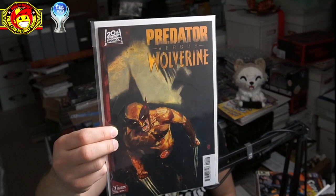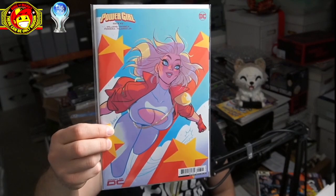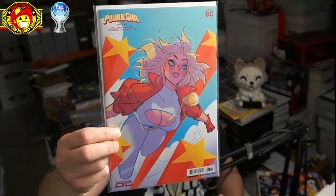Next up, we have an Alex Maleev Predator vs. Wolverine 1 in 25. I believe the 1 in 50 or the 1 in 75 is also the same cover, but the Virgin. Babs Tarr, Power Girl, issue number 3, 1 in 25. We actually had another copy of this, so we'll probably move that one.